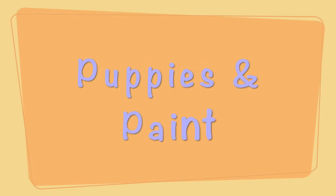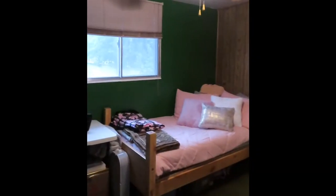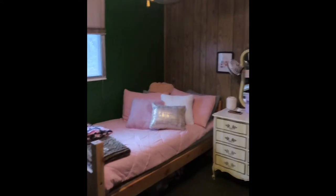I love to challenge myself with a new project, whether it be big or small. With quarantine making me a little stir crazy, I decided that I needed to do the biggest project that I've ever done before. I recently moved into this room and decided that I wanted to make it a little bit more me. I decided it would be the perfect time to do a makeover.